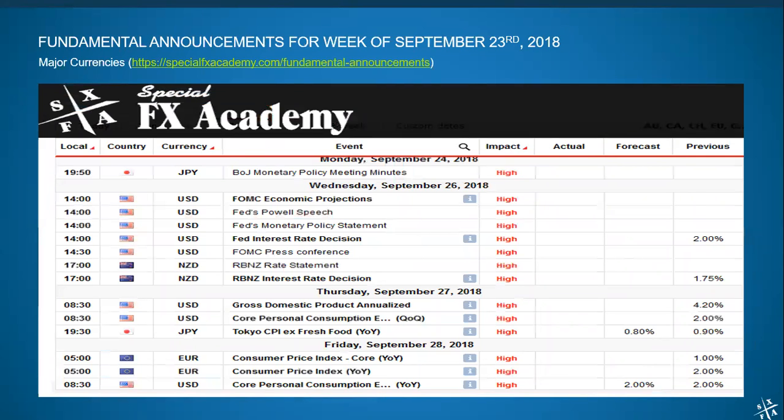More importantly, Wednesday, we have the Fed interest rate decision. It is currently at 2%. There is an expectation, even though it isn't shown in this screen, a forecast that there will be a quarter-point increase, so it will move up to 2.25%. So that's probably already factored in the prices, and if it doesn't end up happening, if they leave it at 2%, we'll probably see some dollar weakening.